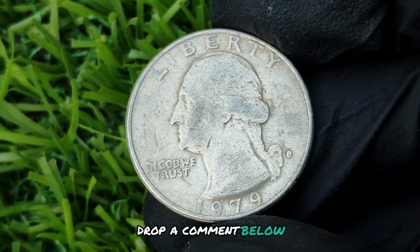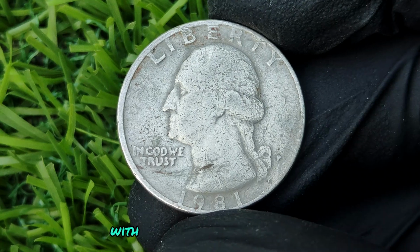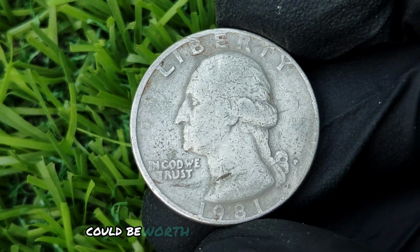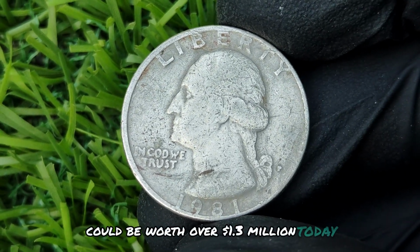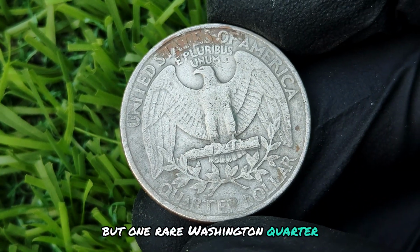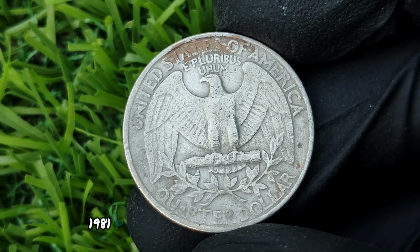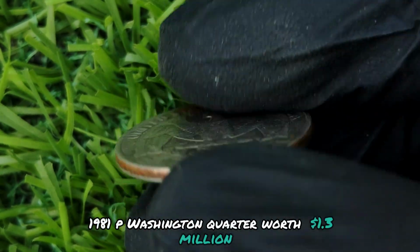Would you believe that a regular-looking quarter from 1981, with just a little P mint mark, could be worth over $1.3 million today? Sounds crazy, right? But one rare Washington quarter has shocked the collector world by doing just that. 1981 P Washington quarter worth $1.3 million?